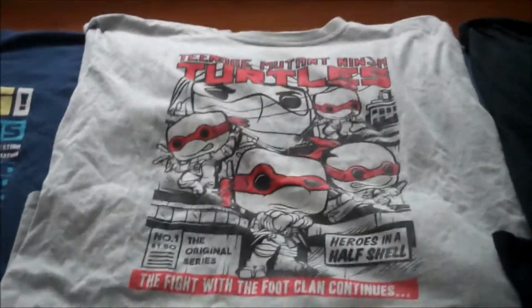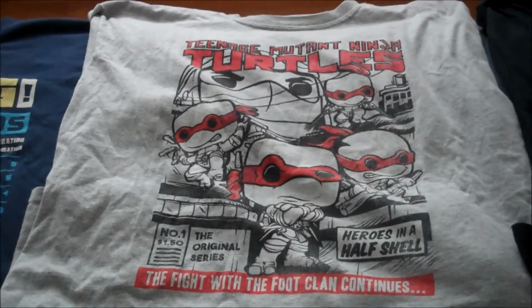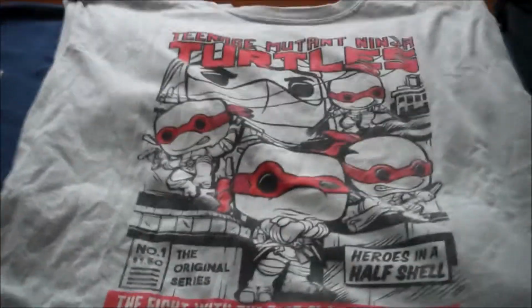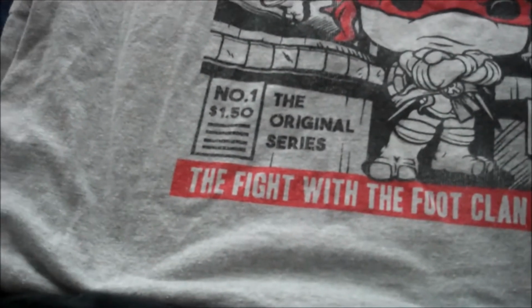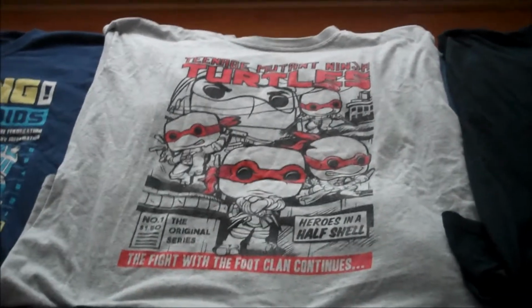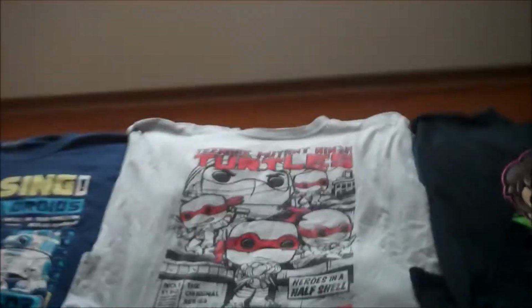I also got myself a Teenage Mutant Ninja Turtles shirt, which is actually a Target exclusive. This one was based on the very first comic book issue, which was such a great find for me. I also love that it's got Heroes in a Half Shell right over here, and it's got #1, the original series, and of course they're all in red bandanas, because if you know the history of TMNT, they were all wearing red bandanas in the very first comic series.